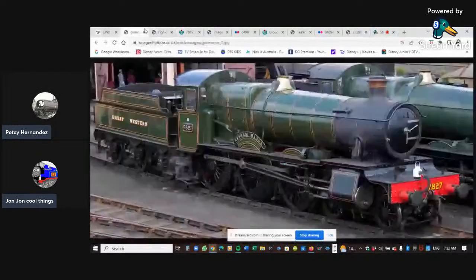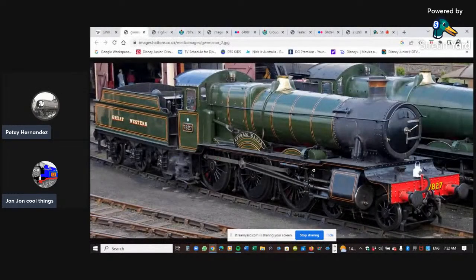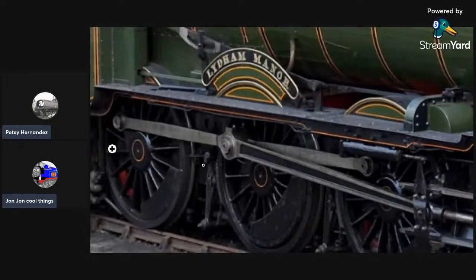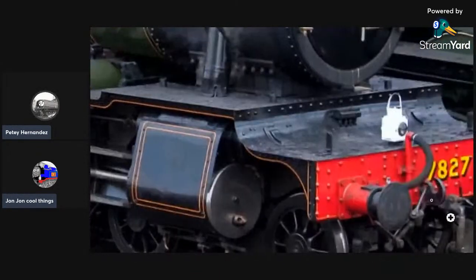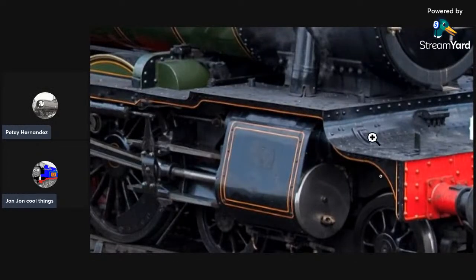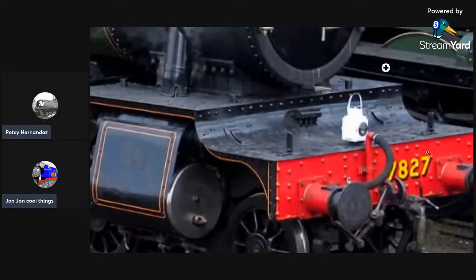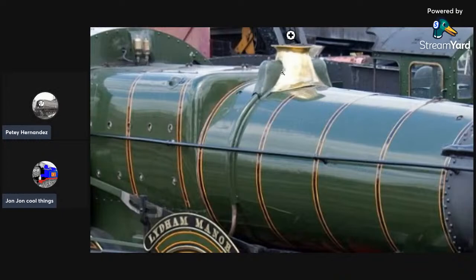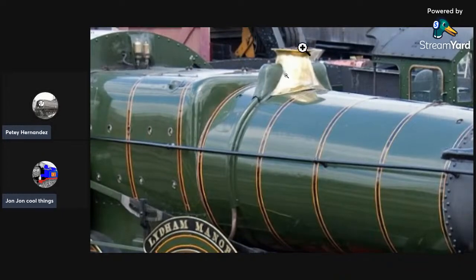This is the Manor class. These engines are the lighter versions of the Granges. Some recognizable features right here: they have a wall shot valve gear right here. Like the Granges, they look similar. And this one has a circle, I don't know what it's called.